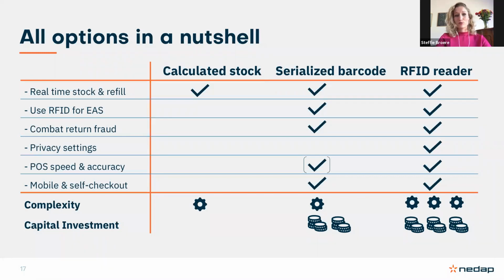Looking at the RFID reader, we see that it ticks all the boxes. It allows for bulk reading, which also tackles the speed at the point of sale. You can adjust the settings of the chip, which also unlocks the privacy settings, and all the other boxes are also ticked. But what we see is that it's the most complex solution and also the most expensive solution because you need to invest a lot in hardware. And still, the integration is relatively robust. So like Hilbert also explained, it's not impossible. It just simply is a bit of a higher intensity when you want to invest in it.